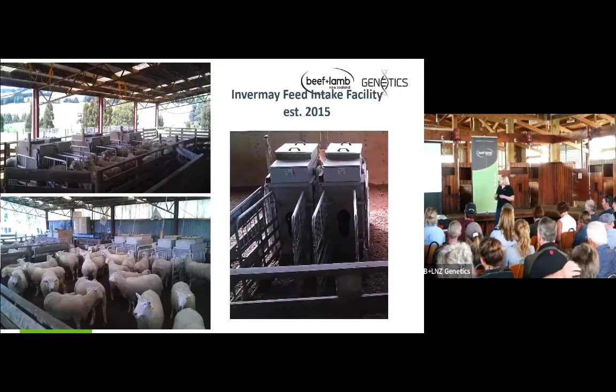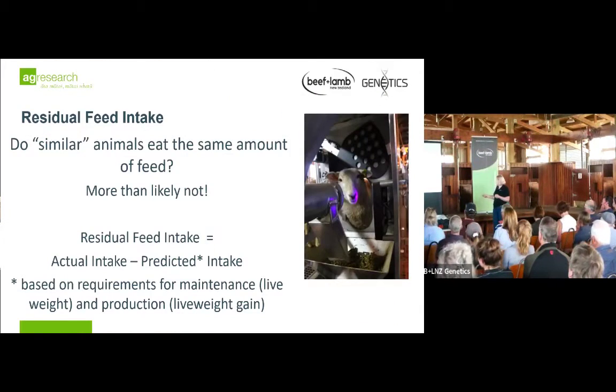So back in 2015, we ultimately established a feed intake facility at AgResearch Invermay. So what we have within the facility is 20 of these feeders, and we can see the animals going up into here. In some ways it's easier to see with this girl here, is that she has her EID, and this is an EID panel reader here. We have the lucerne pellets that are sitting within a feed tray. This is on a load cell.